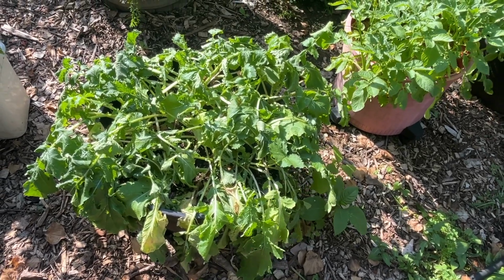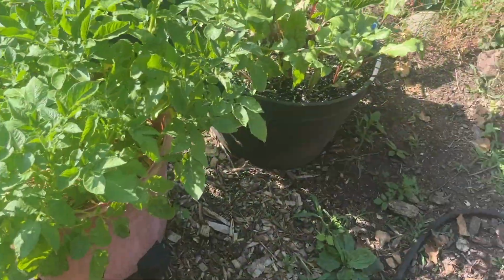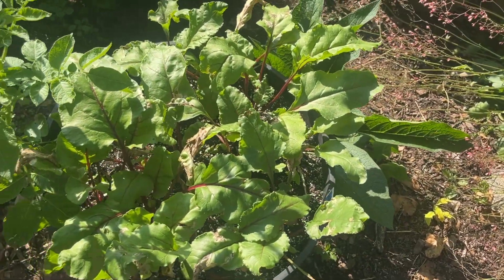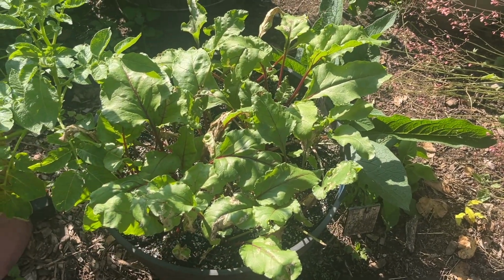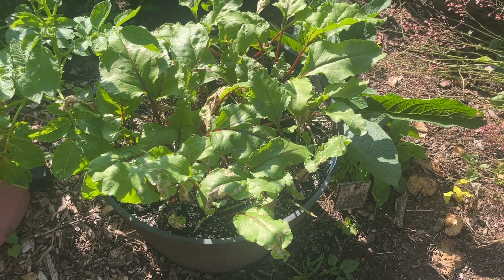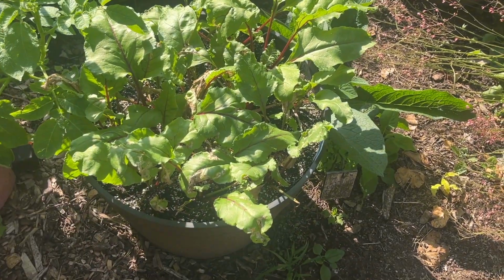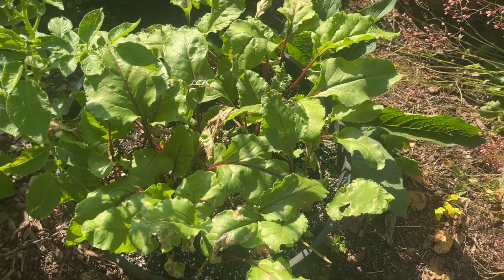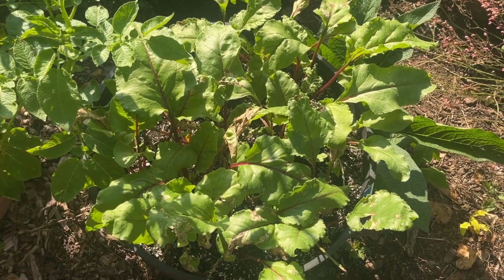I don't know if it's stress or what, but they don't grow right. And over here, I have beets. Now the beets look good, but these almost died back completely to the ground. I don't know why. It was never cold, never particularly hot at the time. The leaves just died, and all of a sudden they started growing again. So I don't know if I'm going to get any beets out of this, but the leaves look good.